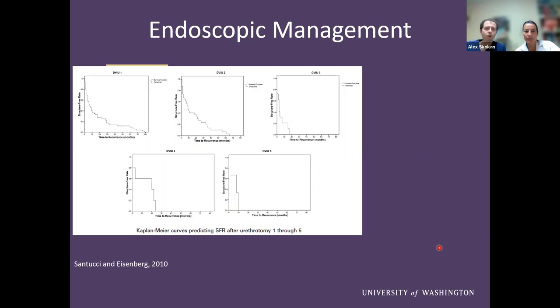And among all comers, they found that if you followed patients out several years, the success rates were pretty poor, especially if you did multiple treatments. Somebody may get one treatment with an endoscopic surgery, but if their scar returns, two or three more than that probably won't solve their problem. There's a role for this treatment in strictures in the bulbar urethra, but in the penis, it's generally not our go-to because even on the first go, it is not likely to cure the problem in the penis.